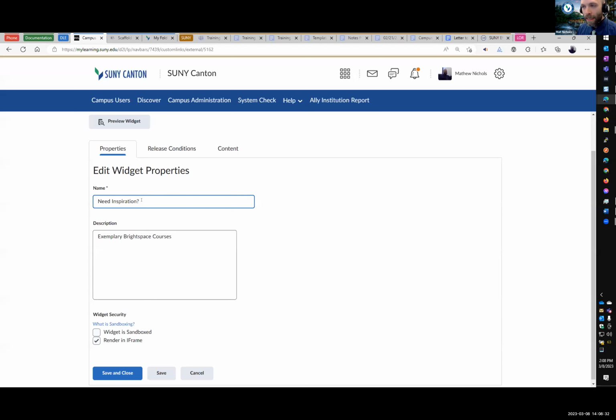We titled it Need Inspiration, and we did not put in a replacement string. In order to make it more customized, you can use a first name replacement string, and it will appear as though it says their first name. Hey, Matt, need inspiration. The thing is, when you demo this as an actual instructor, an error popped up.